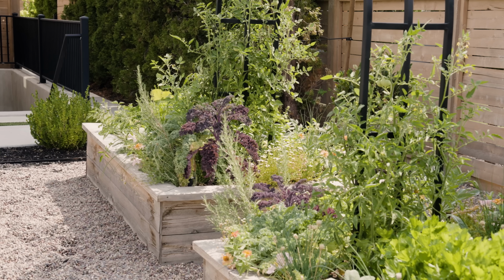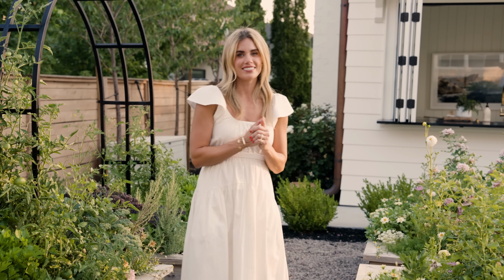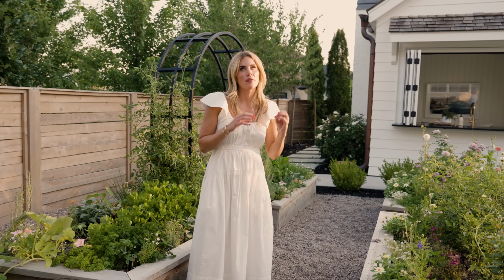My beds are really doing well, but then there are a few things that just seem like they're dying for more water. We have had a very, very hot summer.